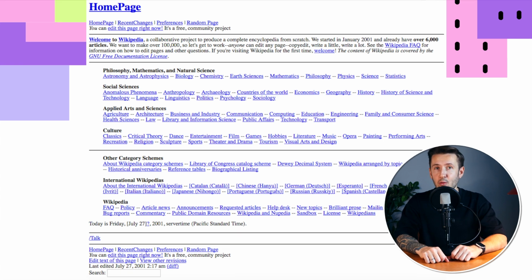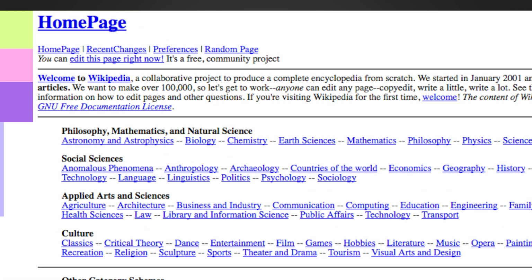The prominent homepage, recent changes, and random pages links at the top emphasize exploration and contribution. These are not just navigation tools, they are an invitation to participate, to edit, to create. This isn't a closed garden but a collaborative project, which is a core value that Wikipedia has maintained to this day.